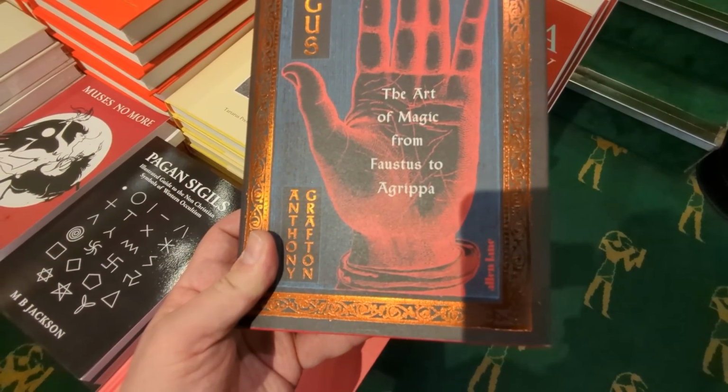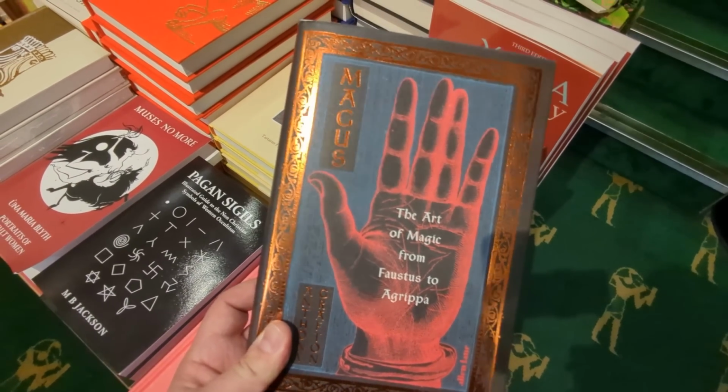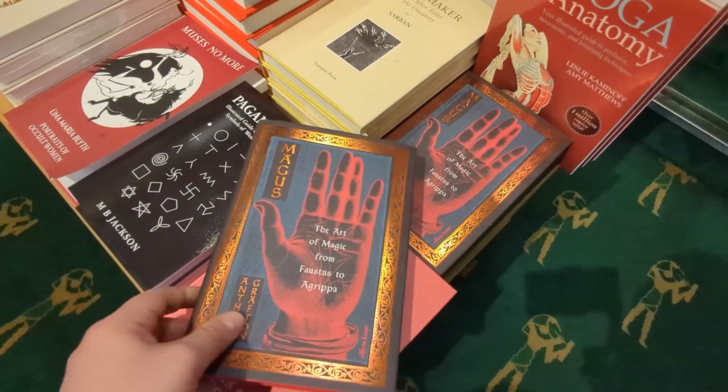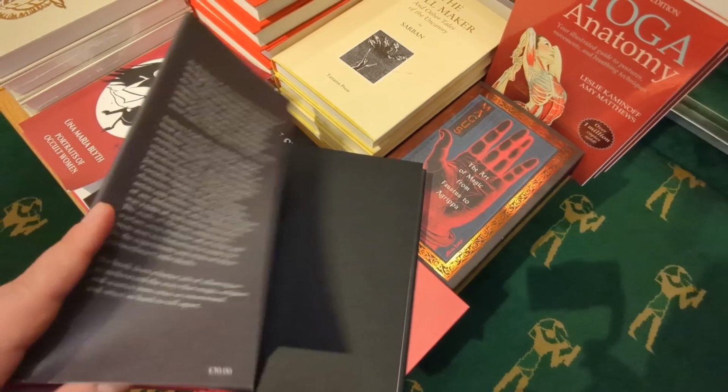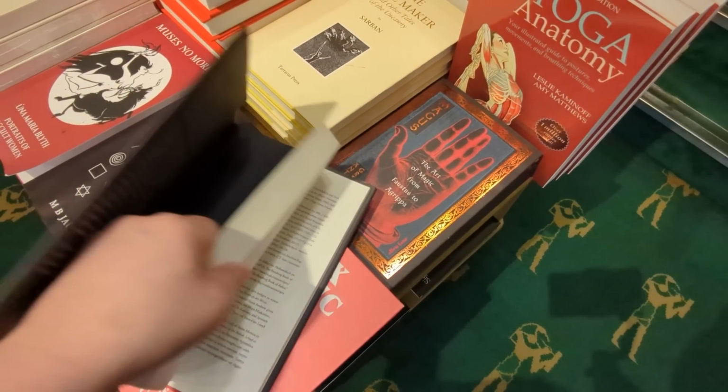By Anthony Grafton, The Art of Magic from Faustus to Agrippa. This isn't at all what I thought it was going to be. I thought it was going to be essentially an art book, but no, not at all. It's a history of magic, and it's a very good one.